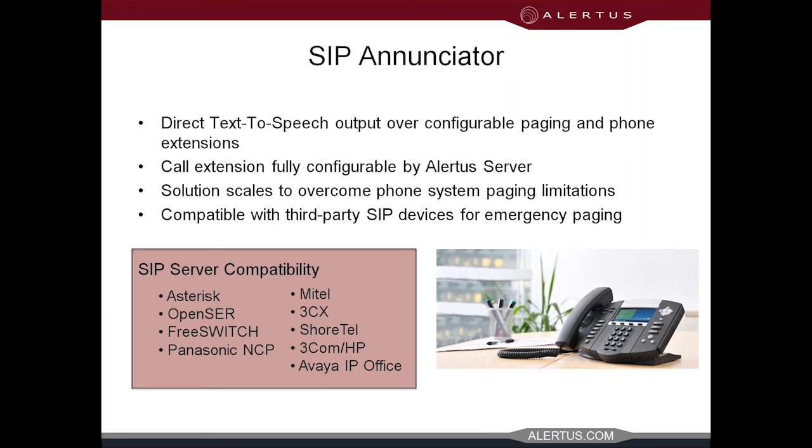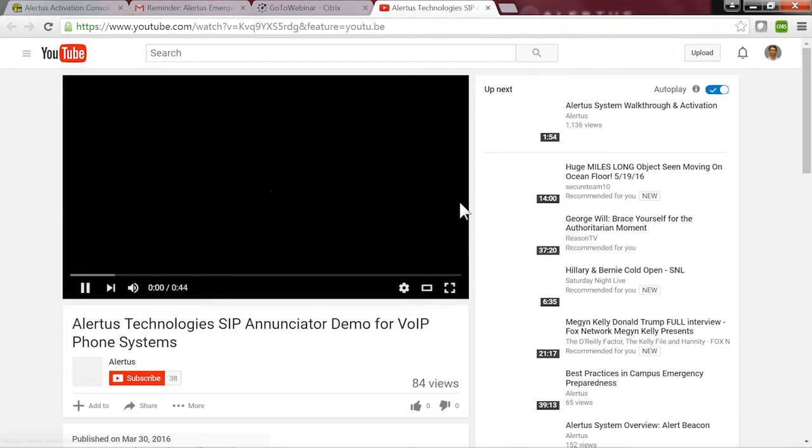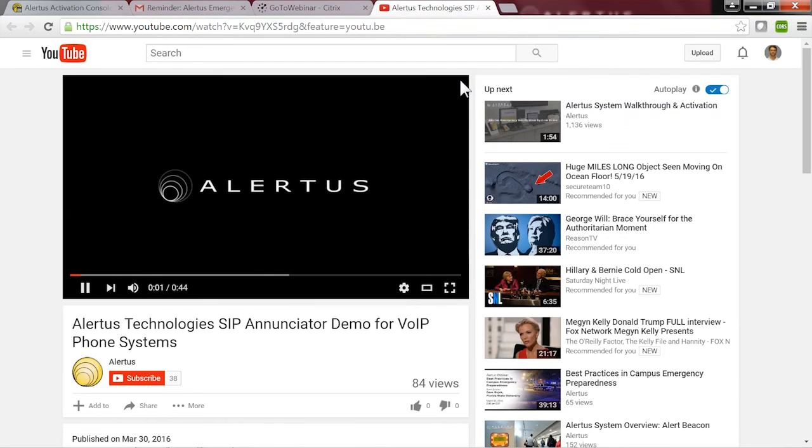It overcomes limitations of some of the phone systems that are out there, and it's compatible with third-party SIP devices as well for emergency paging. So for those that are telephony people out there, you'll really start to see that depending on the technology you have implemented, we have a solution that can help leverage all that. So here's an idea of this one. It happens to be we're doing it through one of the Cisco paging groups, but this gives you an idea of the SIP Annunciator, how that sounds.